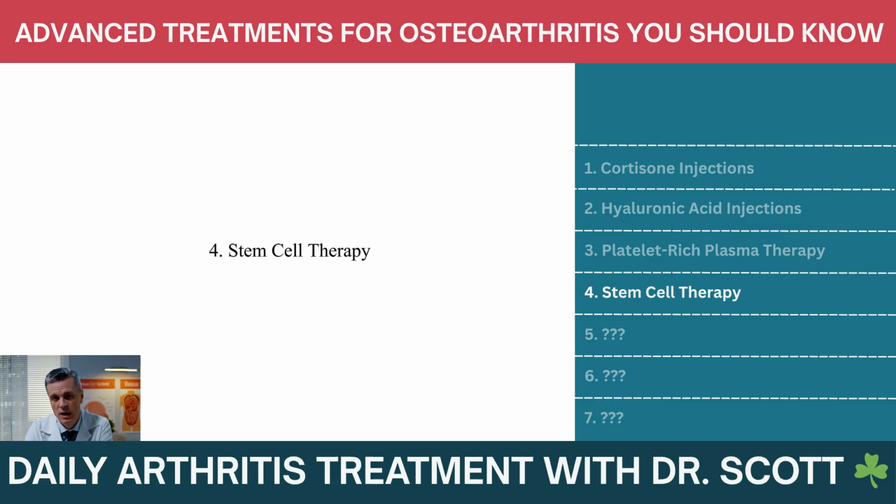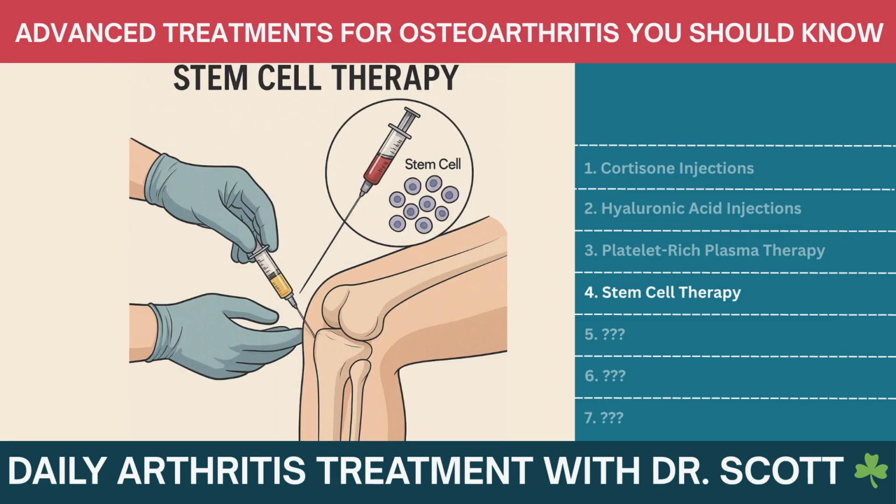4. Stem cell therapy. Stem cell therapy is a groundbreaking regenerative treatment option. It involves extracting stem cells from your own body, typically from fat or bone marrow, and injecting them into your affected joints. These cells can potentially regenerate damaged cartilage, reduce inflammation, and significantly decrease pain. While stem cell therapy is still considered experimental and not universally available, early studies show promising results for long-term relief. However, if all these advanced injection therapies fail, you may need to discuss surgical options with your doctor.